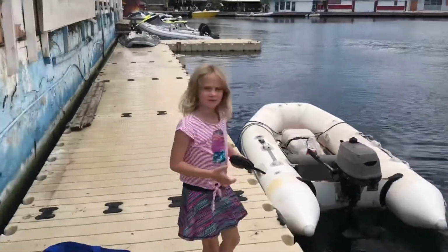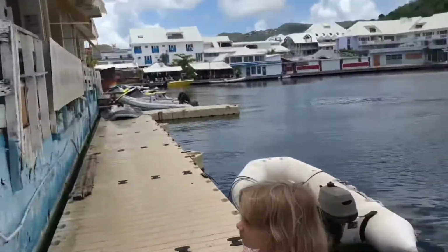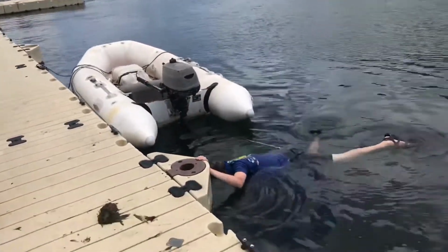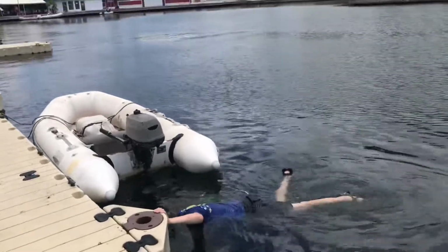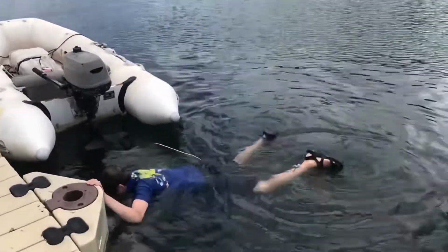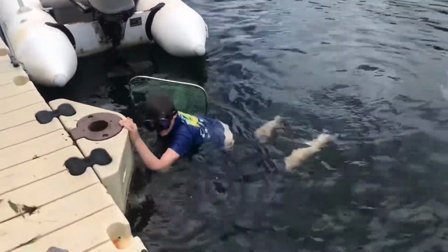So here we are at Le Croissant Royale. We were all ready to leave today, and Jordan dropped his iPhone right here at the dock, 2 feet from the dock, and we can't find it. We've been looking for about 45 minutes now.